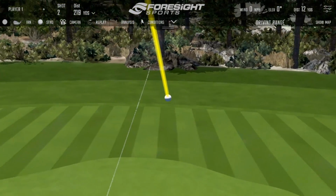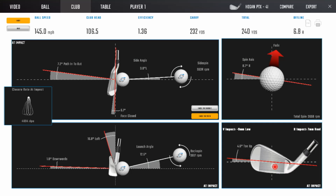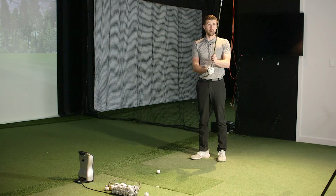I almost think it feels kind of like a little driving iron jump. It's got a little bit of that springy face, which makes sense. It's hollow, right? P790 sort of action. But it feels better than that. It feels a lot better than P790.